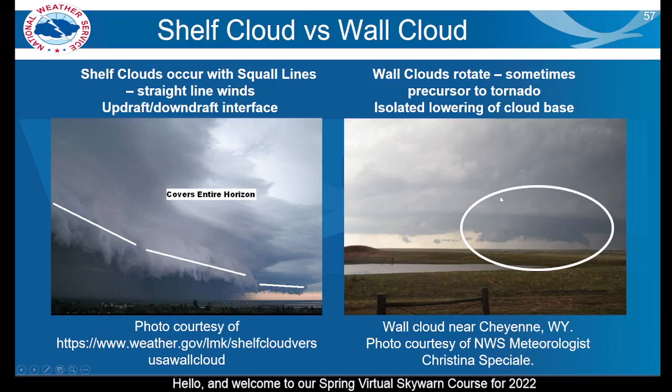To differentiate it from a wall cloud, again, you want to consider the horizontal expanse of a shelf cloud is going to be much larger than a wall cloud. And then a wall cloud is also going to be rotating. With this, you're looking for an isolated area of the cloud where the base of it is notably lowering. Whereas a shelf cloud is going to move out ahead of your gust front and is going to be formed by the inflow of the storm itself, or the inflow of winds into the storms as well.